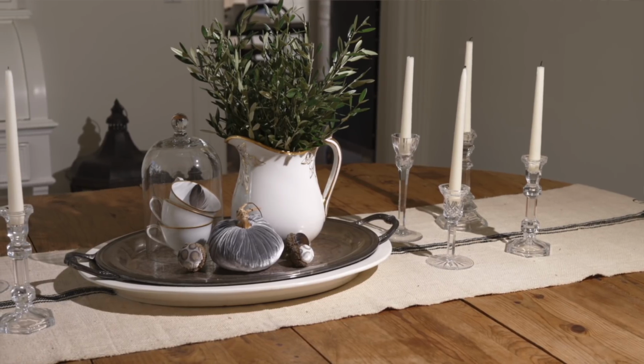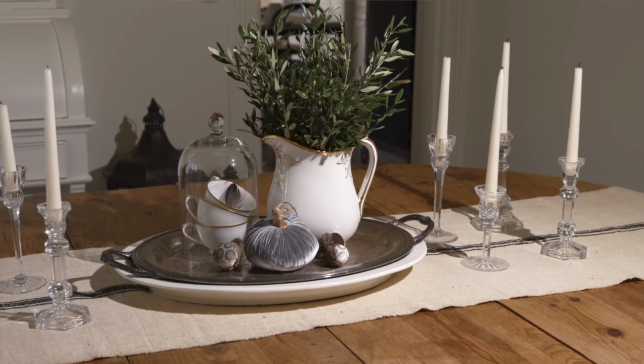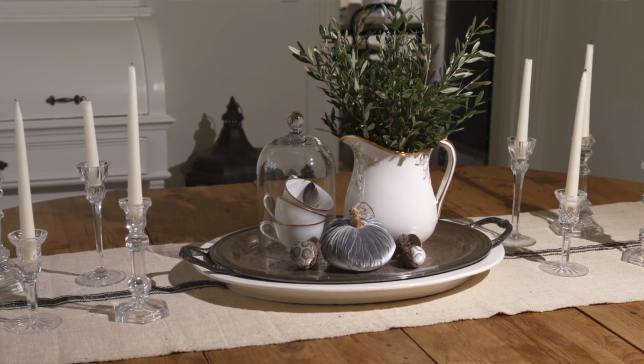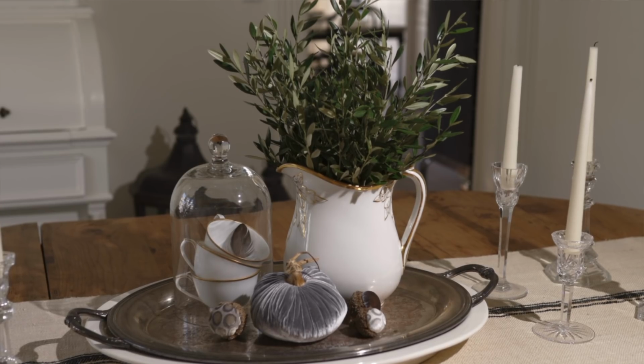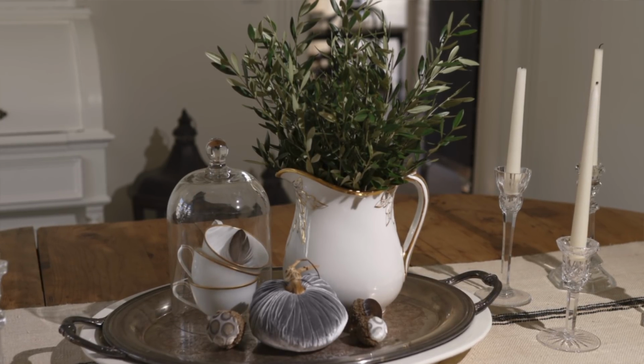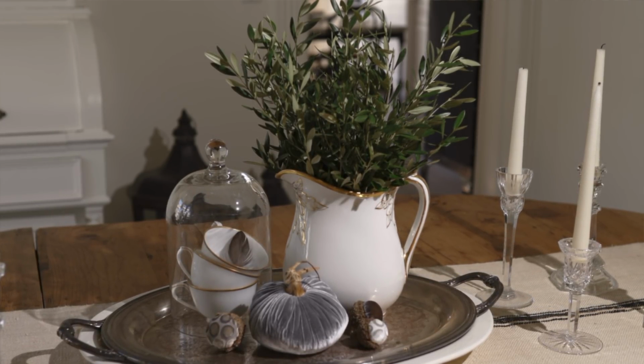So I've been using the cloche a lot all over the house, and I loved making this vignette on my dining room table. I put it over 3 cups stacked up and put a little feather in the cup, put one of my velvet pumpkins, and then just cut some olive branches from outside and stuck them in a vase. So that's the way I'm showing it right now, but it is so versatile. And for $7.99, I want to go back and get another.